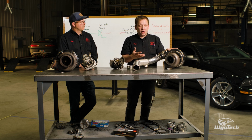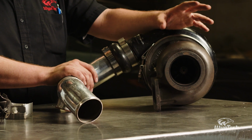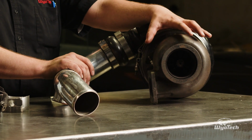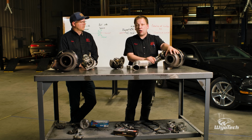Our biggest thing that we want to hit on is that for this one turbo, you can generally get about 3 to 4 different aspect ratios, everywhere from a 0.9, which is going to compress it more, all the way up to a 1.2, and they even have a couple of 1.3 aspect ratio housings. The larger the number, typically the more peak horsepower it's going to support and the less of a restriction that housing is going to cause.